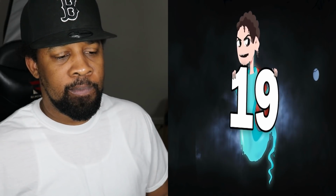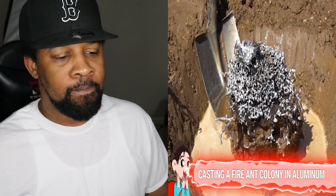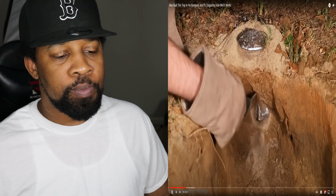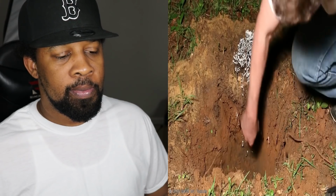Number 19. Casting a fire ant colony in aluminum. If you were looking for a way of getting rid of that annoying colony of ants and making some really cool art at the same time, we found a way to kill 2 birds with 1 stone.